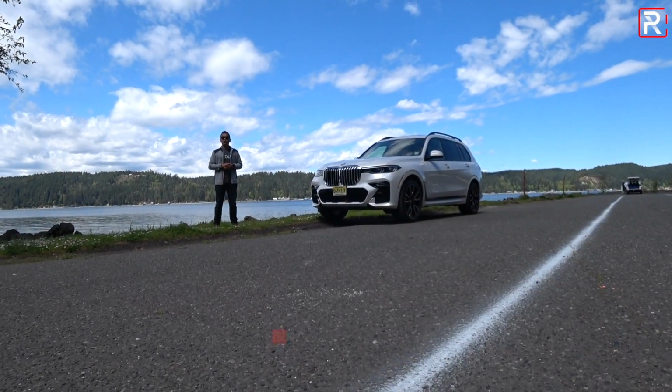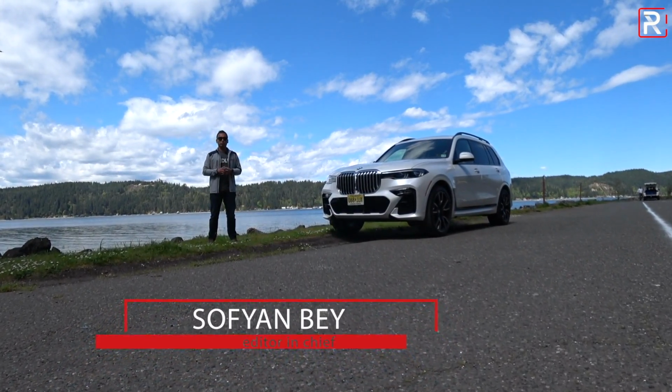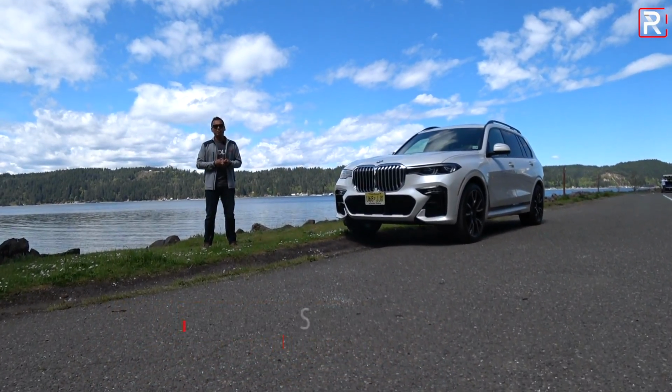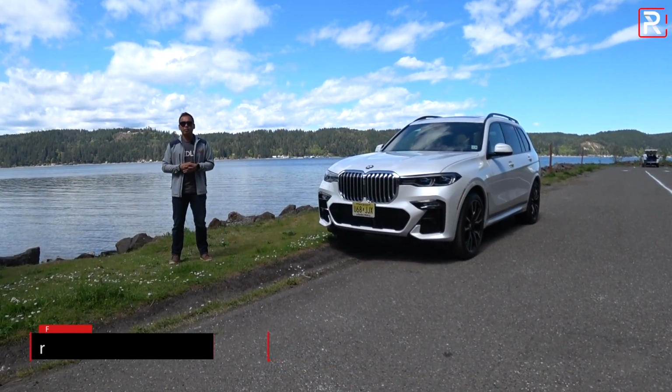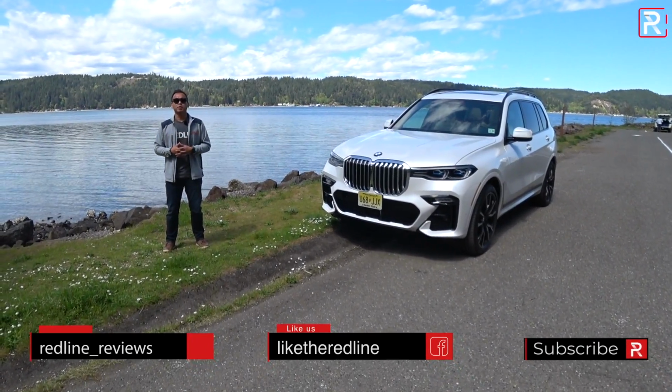For years, if you were looking for a large and luxurious three-row crossover from BMW, you were forced to look elsewhere. I mean, sure, they've always offered a third row in the X5 for years, but that vehicle's always been considerably smaller than its main rivals from Cadillac, Mercedes-Benz, and Lincoln, which is why I'm standing by the biggest SUV that BMW has ever made.